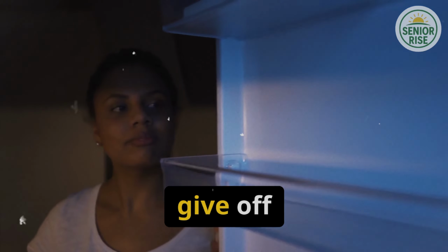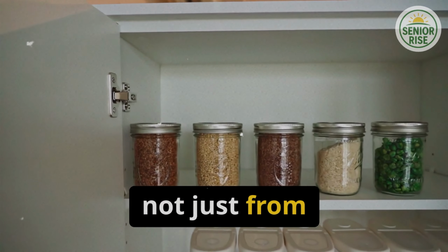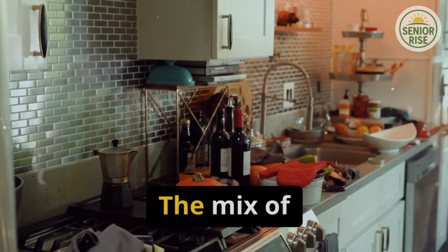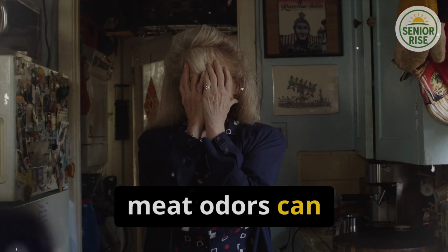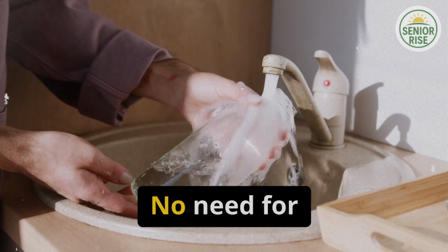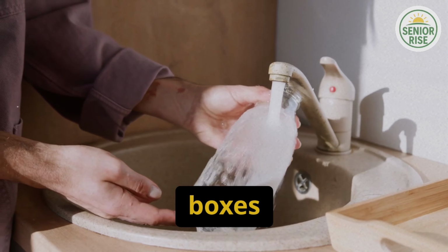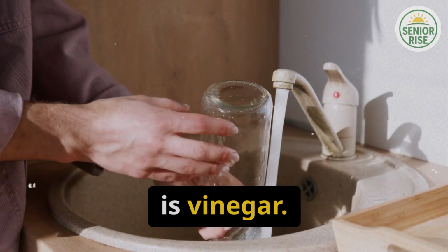Some refrigerators give off a deep sigh every time the door is opened, and not just from the person opening it. The mix of old food, wilted veggies, and raw meat odors can turn even a simple snack search into a chore. No need for fancy charcoal boxes or overpriced odor absorbers. All you need is vinegar.